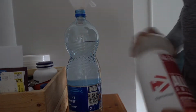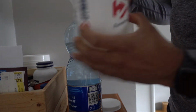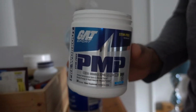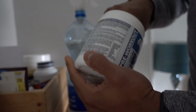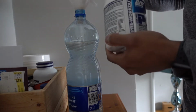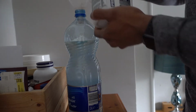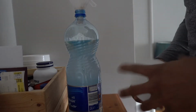Funnel is going in. We're almost out of this. Literally, I think I've got one scoop left. That'll probably do me today and tomorrow. I need to get some more. I'm genuinely using this up now because I paid money for it, so I wouldn't be using it otherwise. But I'm going to stick 2 scoops in this because this is the non-stimulant one, and I want to get a good pump in my legs today. So 2 scoops of the non-stimulant pre-workout. It's not even a pre-workout, I wouldn't even call it a pre-workout, I would call it a load of shit.